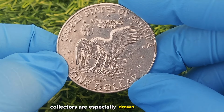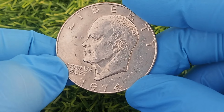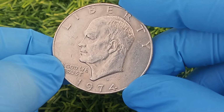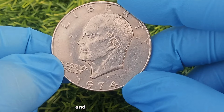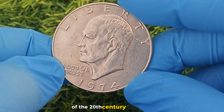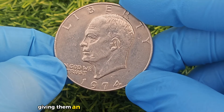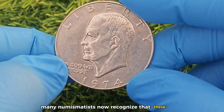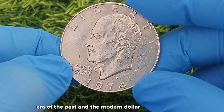Collectors are especially drawn to the 1974 D Eisenhower dollar for its symbolic importance. It's not just another coin. It's a tribute to an era of American pride, technological achievement, and unity. The combination of Eisenhower's portrait and the lunar eagle design has made it one of the most meaningful coins of the 20th century. Moreover, the Denver Mint coins often exhibit excellent strikes, giving them an edge in both quality and collectability. Many numismatists now recognize that these coins represent a bridge between the silver dollar era of the past and the modern dollar coinage of today.